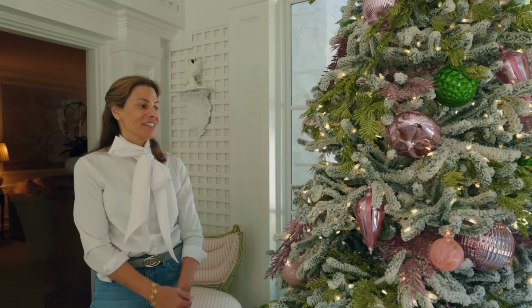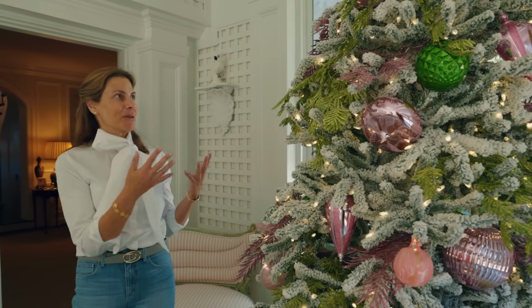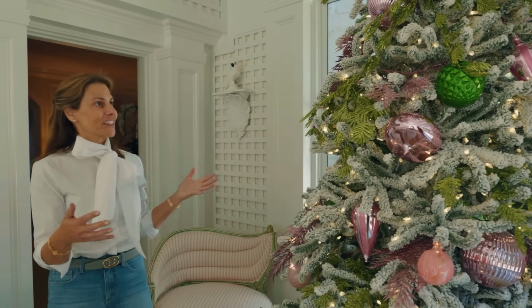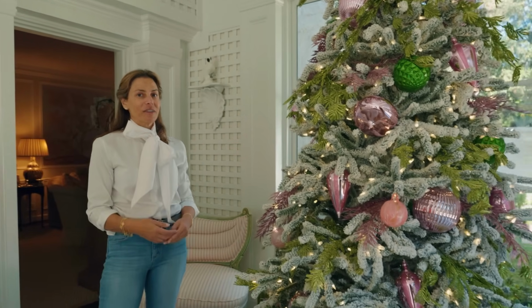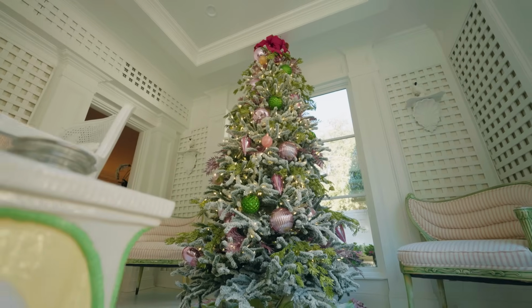So I went and purchased, this is the first one, a fake Christmas tree, and got these pink and green ornaments and these sort of pink fillers to fill it in, and thought, wouldn't it be fun to have a really whimsical pink and green Christmas tree to go in this very whimsical pink and green room.